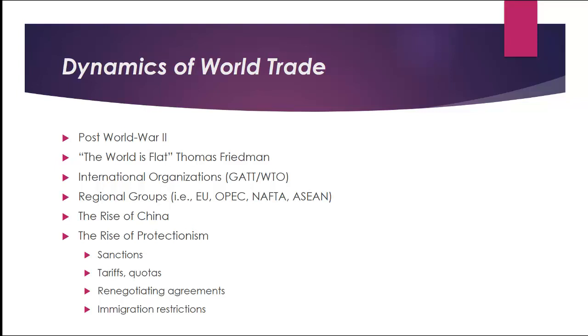elements, such as intellectual property. It looked at things such as agricultural subsidies. It looked at other aspects of trade that had developed over time and had rendered the GATT outdated. So since 1995, we've had the World Trade Organization, which is the World Trade Referee.